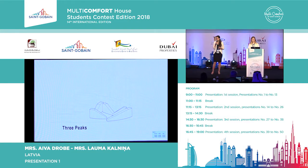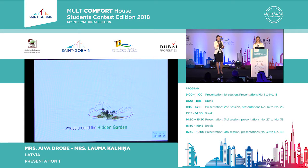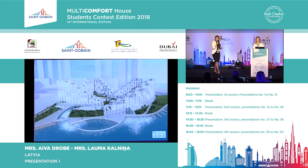city context. But the first and far most important thing is the people. And living in such a large and vibrant city can get a bit overwhelming. So, to give the residents their safe haven, we created a volume as 2 arms wrapping around them, and inside, a hidden garden, creating a complex that ensures privacy and sense of community around them.